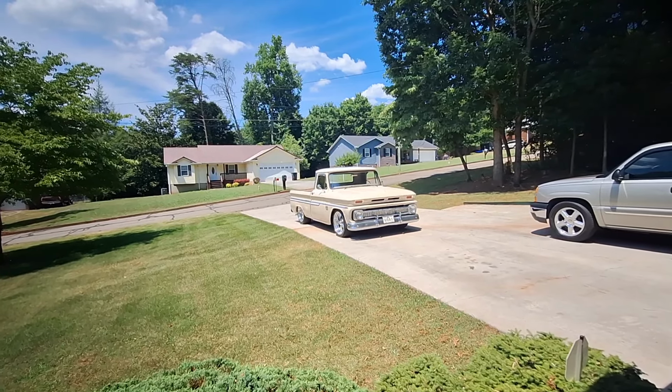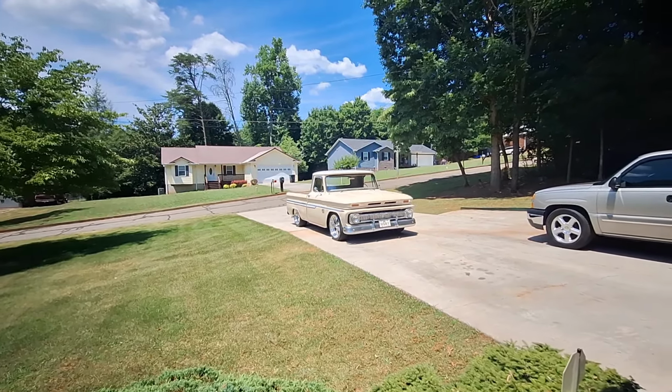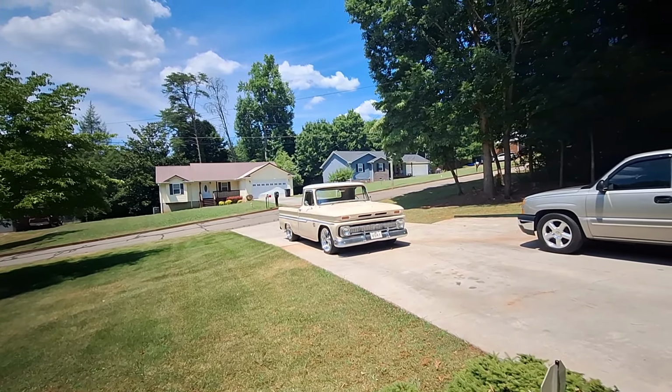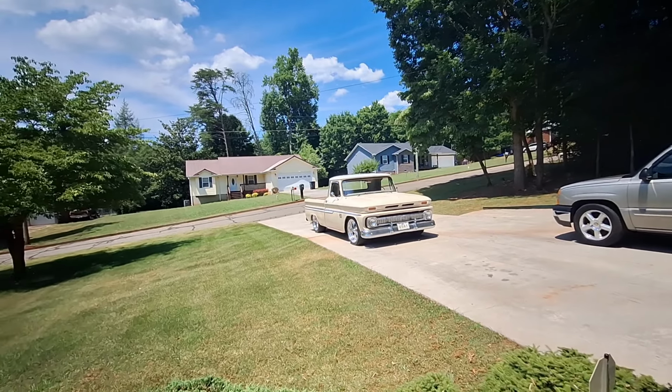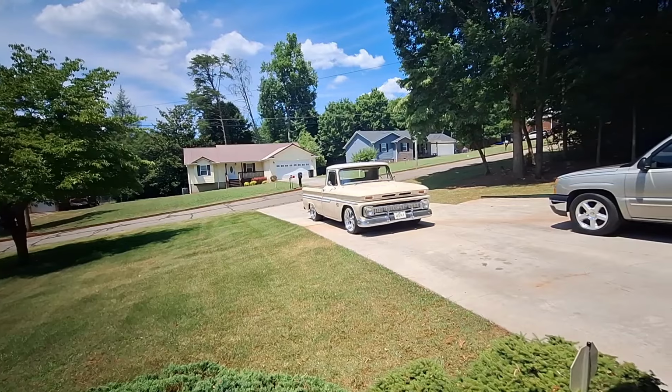I got my 1966 Chevy C10 truck sitting out here in the driveway. I was just playing with it for a few minutes. It's probably 96 degrees here in East Tennessee, and I know it's unusual for me to say this, but we could really use some rain. I've been praying for rain.